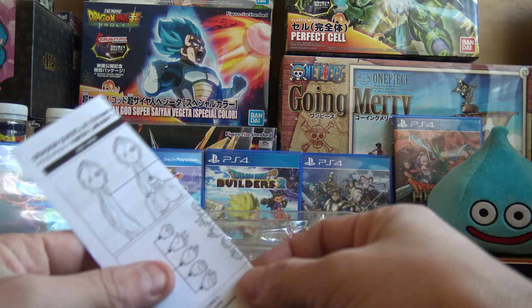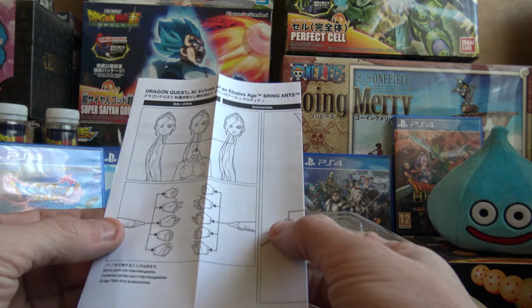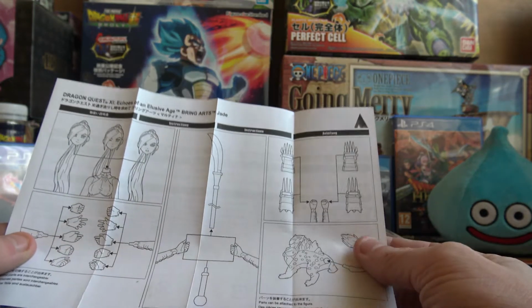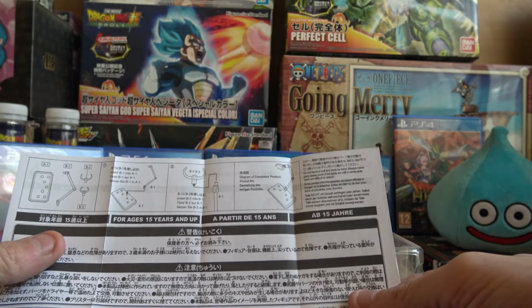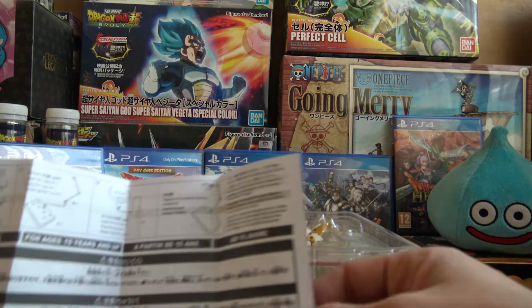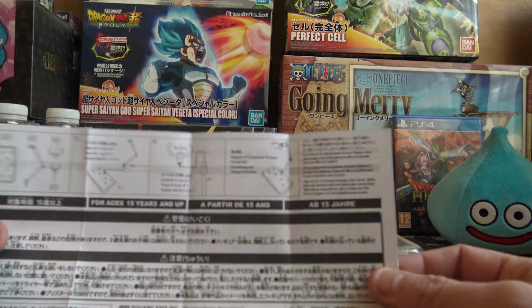Actually, I just found this in the box, so let's have a quick look at that. It's showcasing how to replace the heads and the hands, apparently. And there's some information on a stand. I don't see a stand, but we'll take a quick look at that as well. Alright.